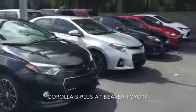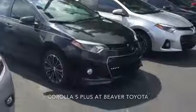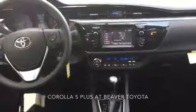Maria, here's a few of the ones that we have out on the lot for you. You can see the upgraded wheels, the LED strip lights in the front that actually don't come on the other one. And those are just a couple of the exterior features, as well as the spoiler that you're going to get in the back. Here's a quick shot of the interior.